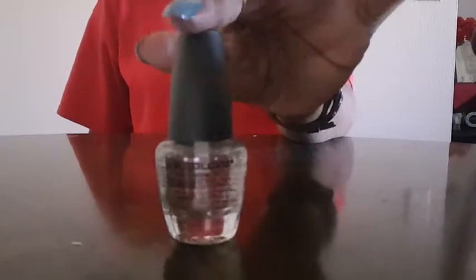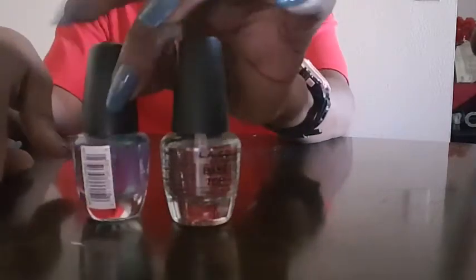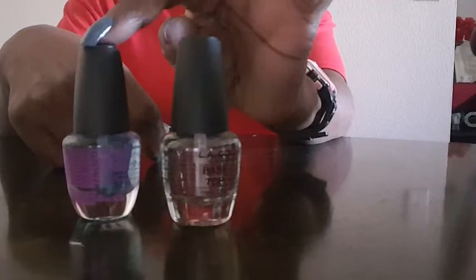Then I got me some clear fingernail polish from LA. This is LA Colors, I think. This is a base top coat. This is the one that I was looking for, but I got this one first, which is a hardener. I don't really need the hardener because my nails are naturally hard. So I'm probably gonna give this one to my girls and I'll use this.